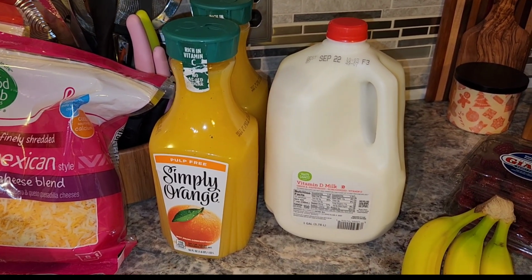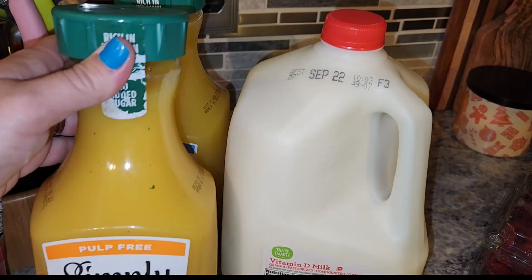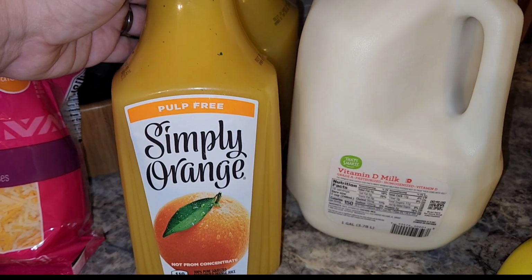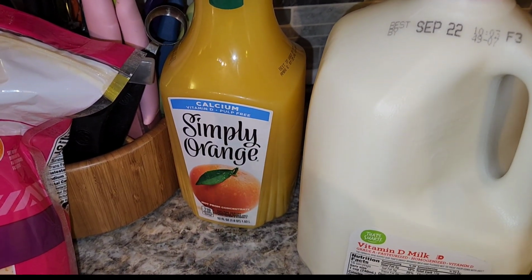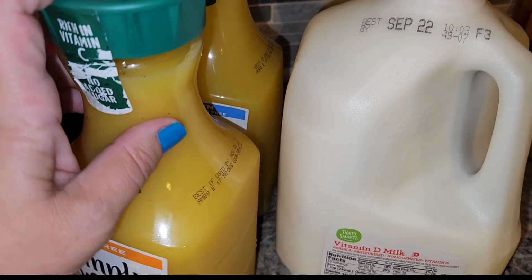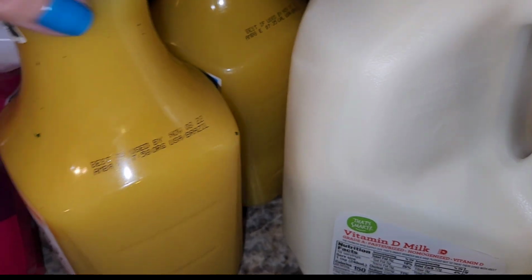Then the orange juice. I don't normally buy orange juice that often, but these were on sale for 2 for $7, so $3.50. I love the Simply Orange Pulp Free. And then I went ahead and got a calcium as well because they only had one of these pulp free. The best buy dates for both of these are in November.